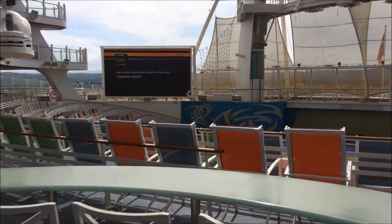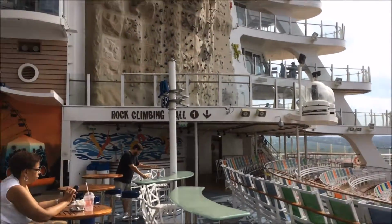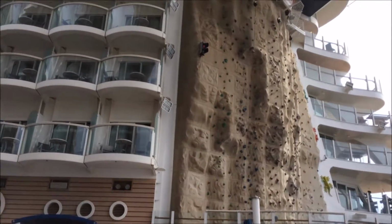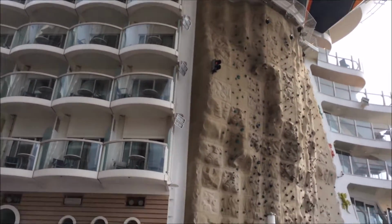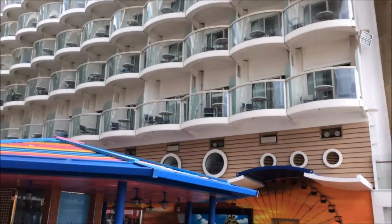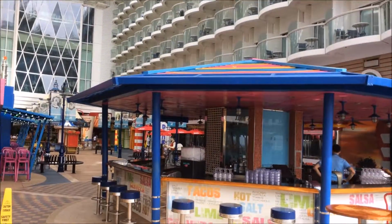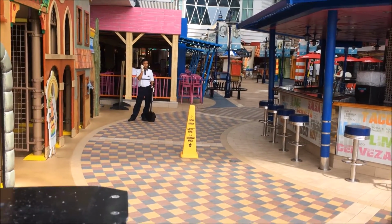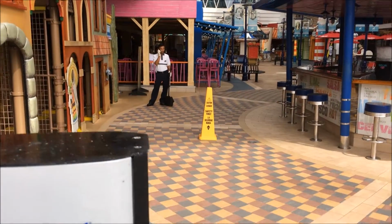So I'm going to turn the camera around a little bit, and you can see the rock climbing wall. The rock climbing wall is pretty awesome. And then once again you have the balconies and the bar down here. This is pretty much the boardwalk area. That's one of the three main areas on the Allure of the Seas.